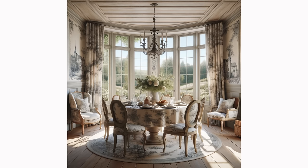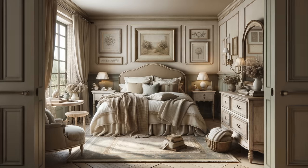Each of these styles brings a unique origin, aesthetic, and ambience, creating distinct atmospheres that define the essence of French design.